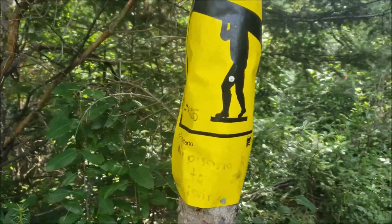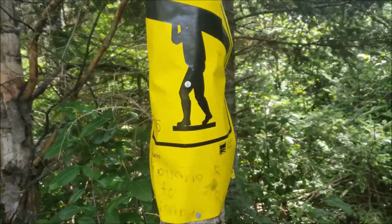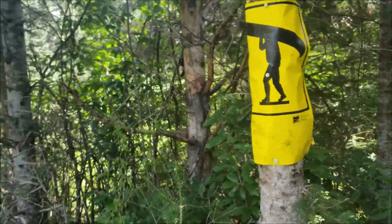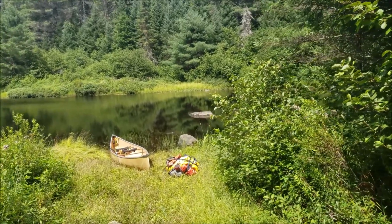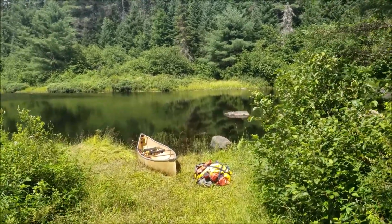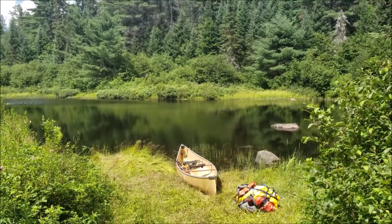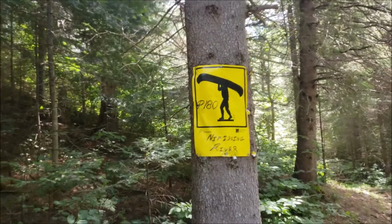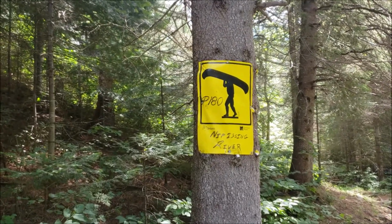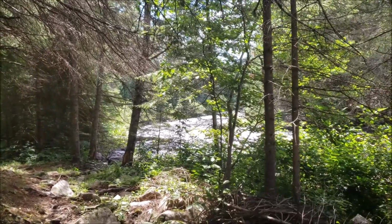So we're at the first and longest portage of the day, just a little 365 or so, from Nipissing over to the Nipissing. So I've done the big paddle, it's been pretty good, saw moose, and we now just have three little portages, a little bit of paddling, and we should be at a campsite. Alright, we're at the last portage of the day, a little 200 or so, just down to the Nipissing.